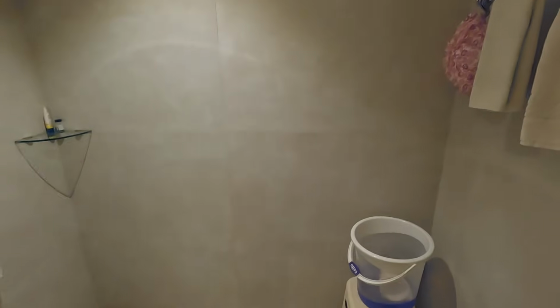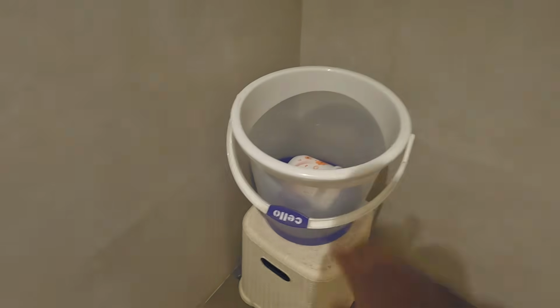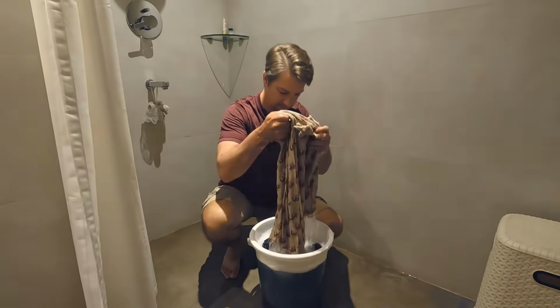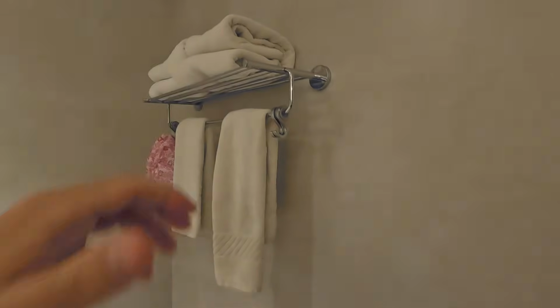So this is a shower. So boom, you've got your shower here. Plenty of space. It's big. It's earthy, as you see. It's really earthy. And you've got your shower head there. There actually is an exhaust fan here. And in India, a lot of the time you usually wash your clothes by hand. So this bucket is here to wash the clothes by hand. We have been washing our clothes by hand because it's just easier than going out to find a laundry.